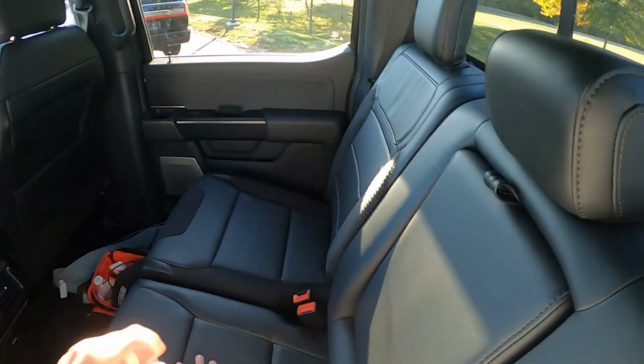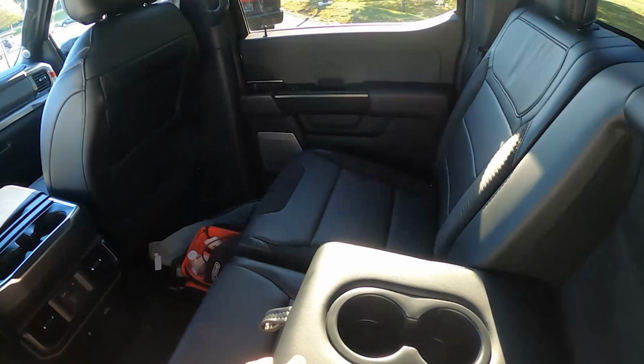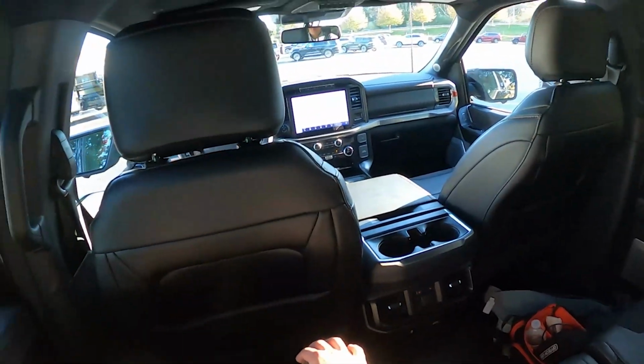And both these rear seats are heated. They are leather and suede mix, just like the front. And over here you do get your traditional, just basic cup holder. Does its job just fine.